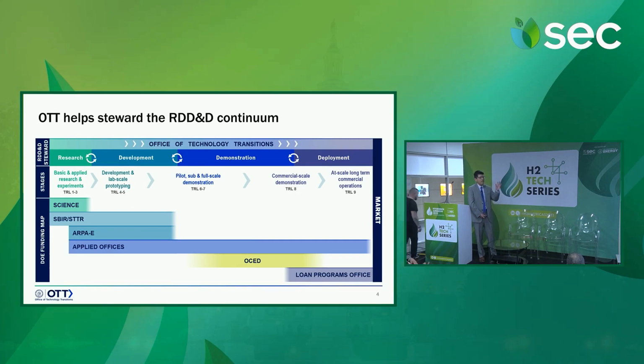So this is one of my favorite slides. For many of you, you will know that a technology goes through phases: R&D, demonstration, and deployment. And the department has programs that specialize in each one of these phases. Historically, DOE has been known for its R&D. We've been doing it for over 40 years. Our Office of Science, the SBIR program, have been doing this for a very long time.